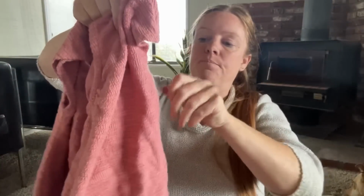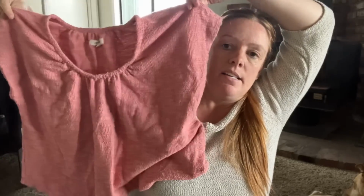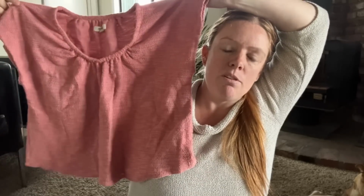So this is a Madewell pink size XL. It's a little cropped. What's this material called? Like the texture and thread line. So someone might want to wear this with some high-rise shorts or jeans and have a nice little spring. It's Madewell. I don't know if I said that. But again, good size, good spring piece.